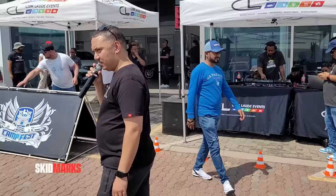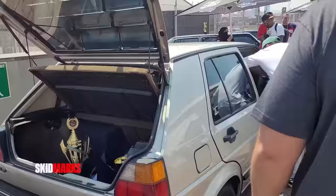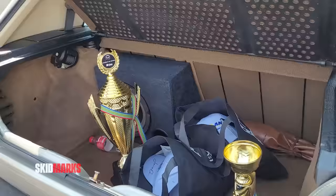Car's in neat condition. I put my phone camera on zoom on the dashboard. There must be a crack somewhere here. And yeah, well done. It's reeked.